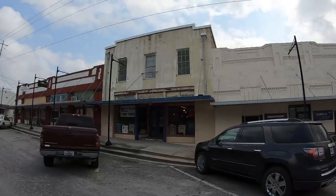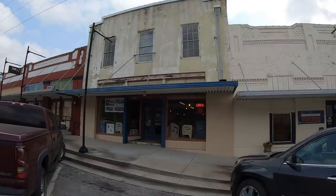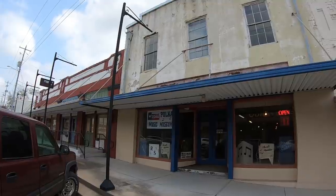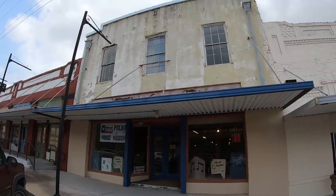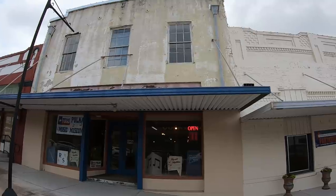So now we're here at the Texas Polka Music Museum. It just recently moved locations, now on Lyons Avenue. So I can remember as a kid, the local radio station would have Polka Hour. And I would get so excited and I'd run and skip through the house every time I heard that music.